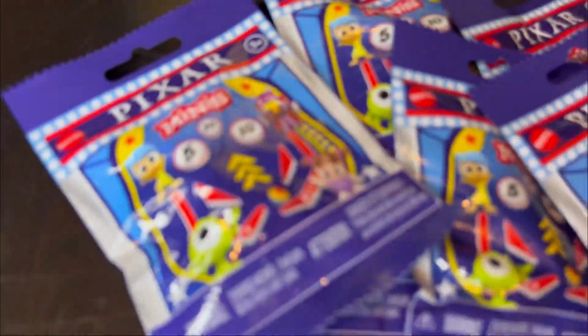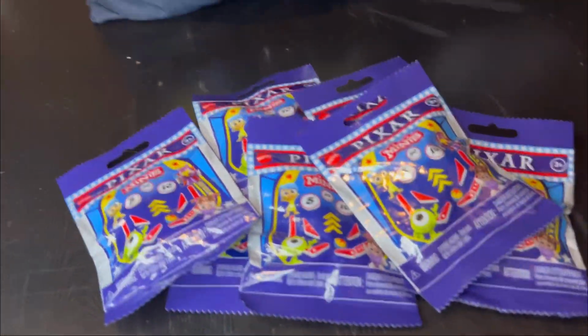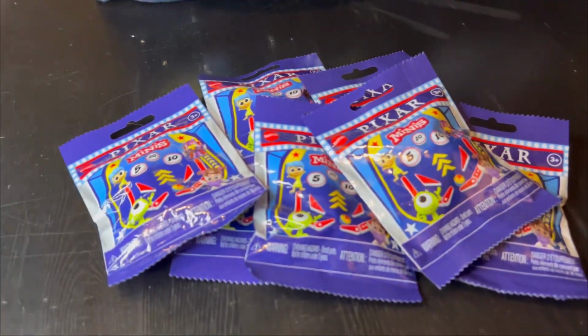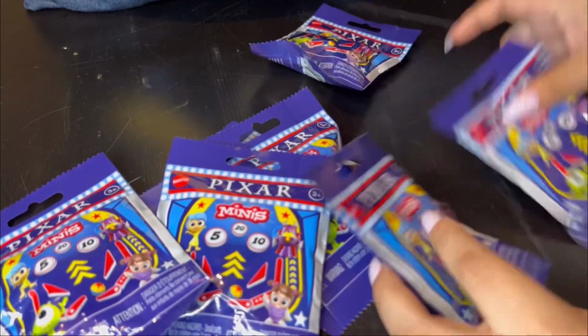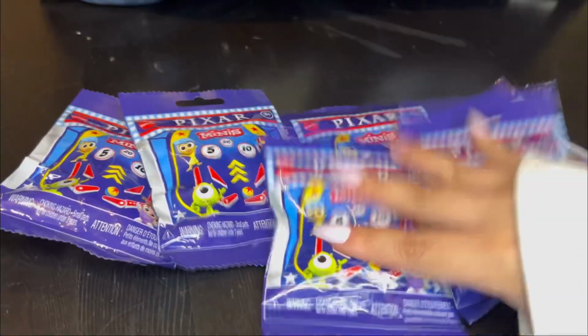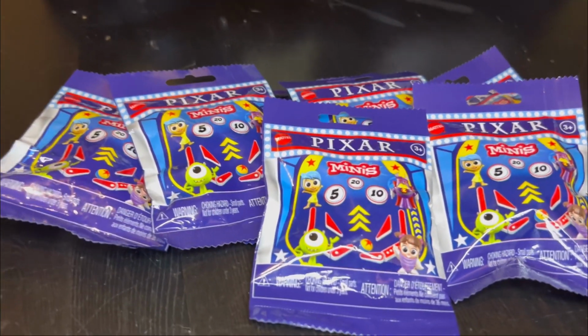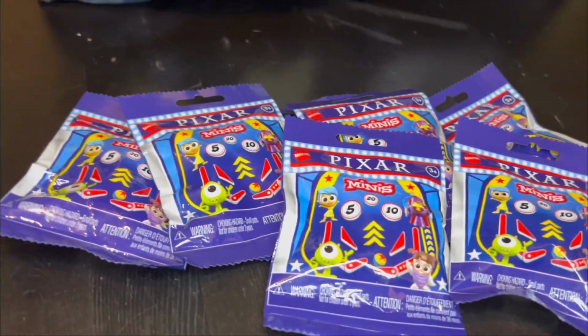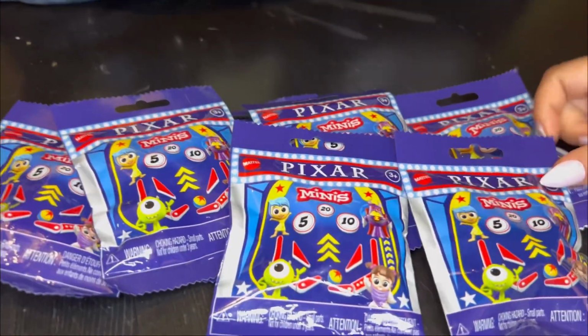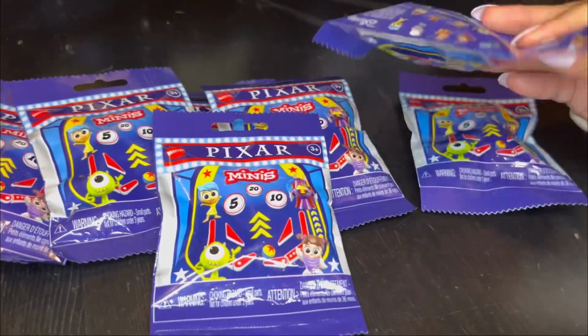Today we have some Pixar minis made by Mattel. I found these at the dollar store. I thought it'd be pretty cool to open these up and see what we get. I'm not sure how many we have here. Do you want to count them? 1, 2, 3, 4, 5, 6, 7. Seven of these bad boys to open up, so we'll see what we get. What do you think we're going to get? Do you think we're going to get duplicates? Let me know what you think you're going to get before we open these to see if you're right.